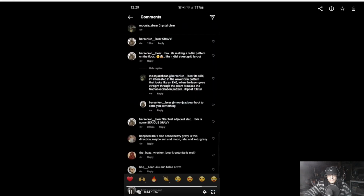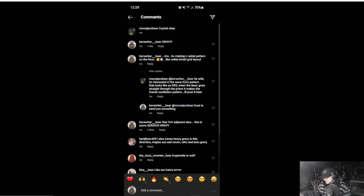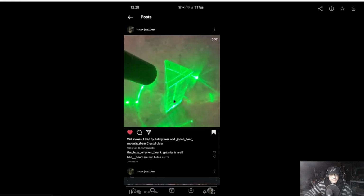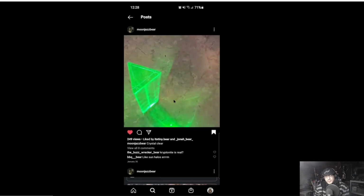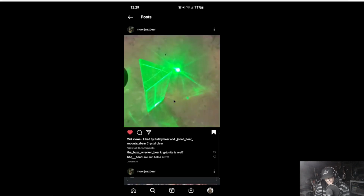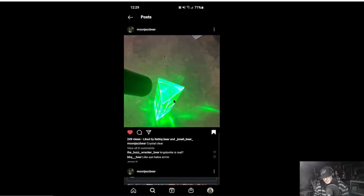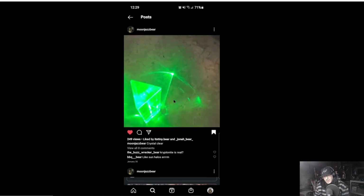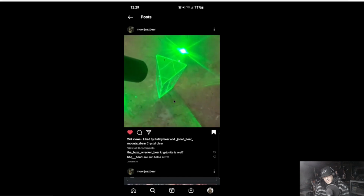And my note was it's making a radial pattern on the floor. So I wonder what you guys think about that. Let's watch it again. He's shining a laser through a prism, and a prism effectively is like an obelisk standing on the floor. He's shining it through in such a way that it's diffracting the laser and making circles on the ground around the prism. And at certain vertices of that circle, there are points that radiate out in a radial pattern.